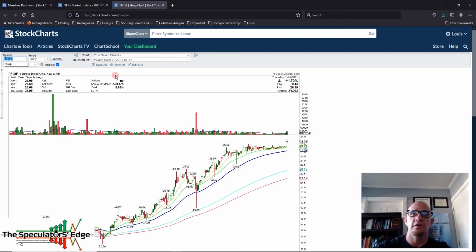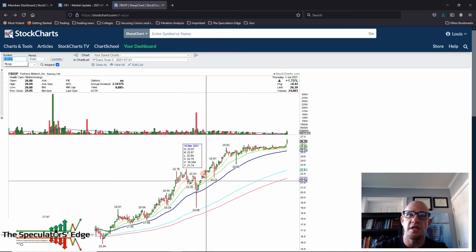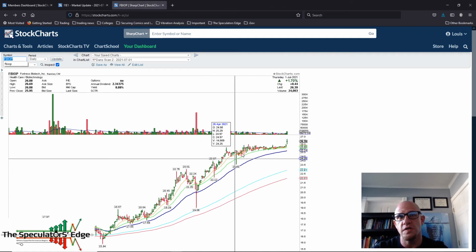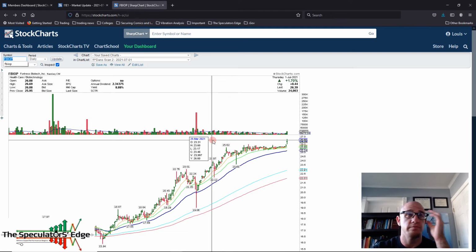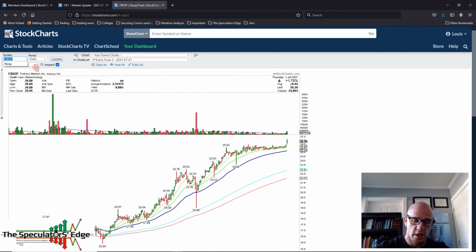This stock, man, telling you, this is a primary base right here, and this is a secondary base. This is its third base. It's kind of a cup with handle right here. I don't know. It's too interesting. I don't know what to think, but anyway.